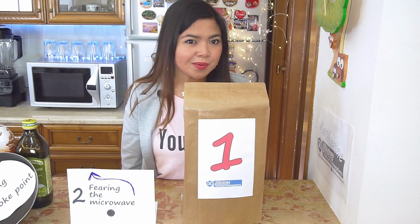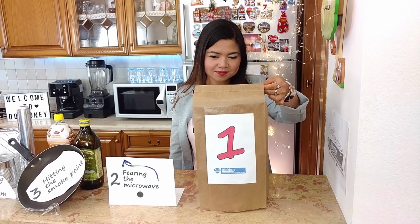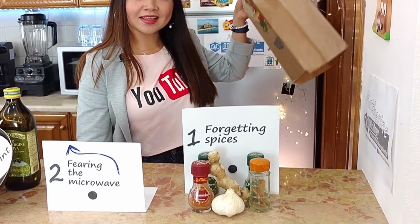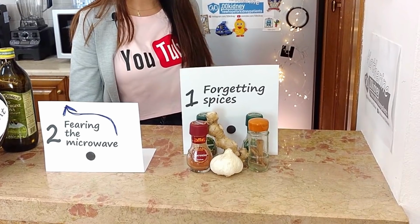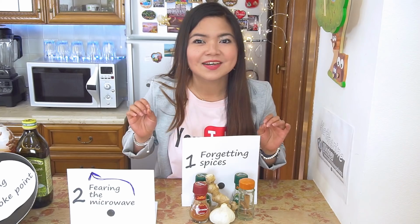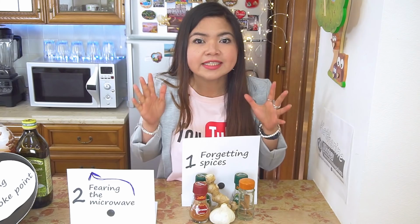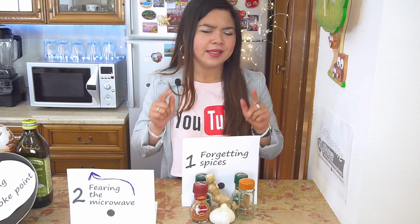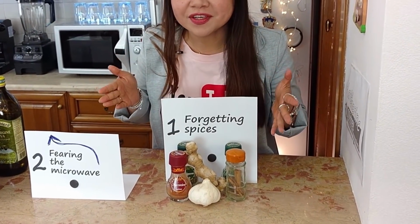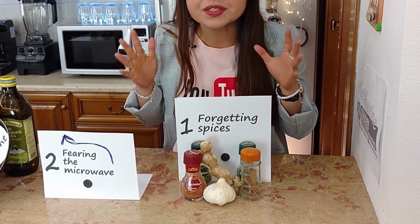And our number one is forgetting spices. Spices. Almost forgot about them. Yes, that would have been a very dangerous mistake. You see, spices are really great. Spices don't just add flavor to your meals without adding extra fat, salt, or sugar.